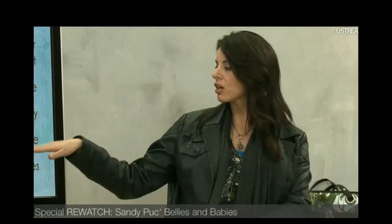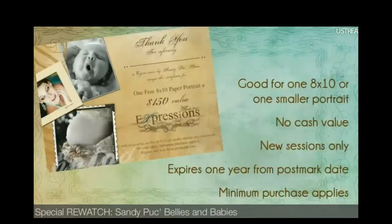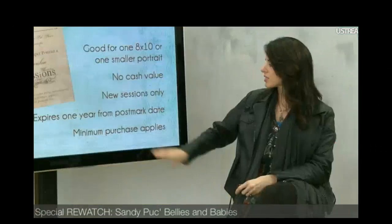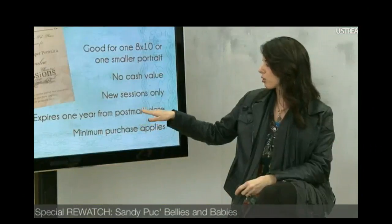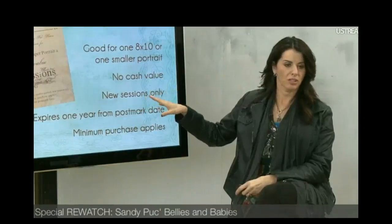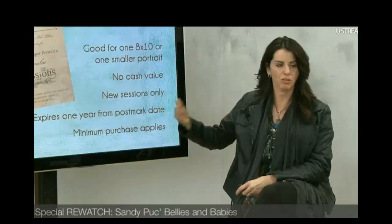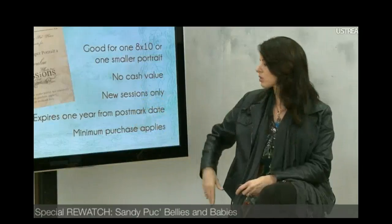The last one in our studio, ours says expires 1 year from postmark date, because we do mail these out. They are a mailable postcard. So we just address them to the person that referred and we send them right out. We also track it and we put it in the new client's folder who sent them, so that we have that tied in. So it expires 1 year from postmark date. Now, honestly, it doesn't really expire. We don't really hold anyone to that, because I know that some clients only come every 2 years, and if they're saving it and holding on to it, then that's okay.